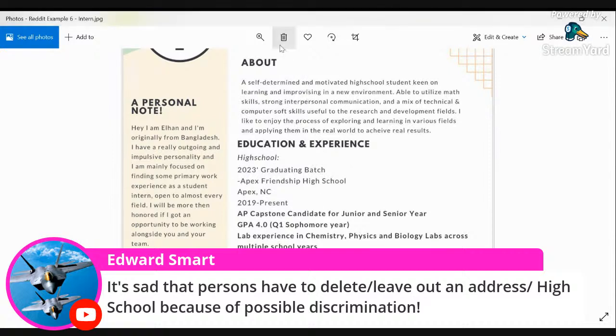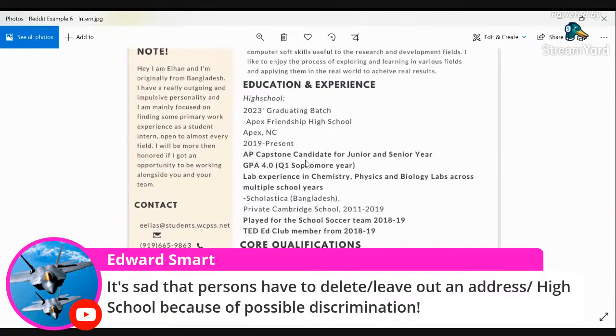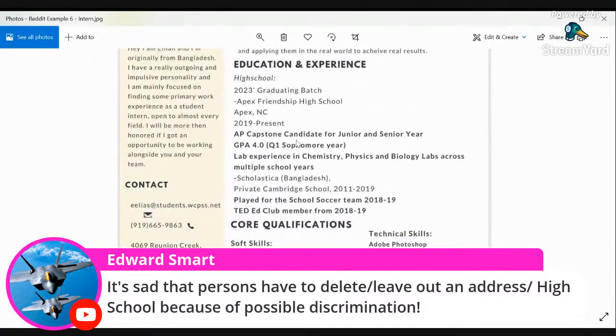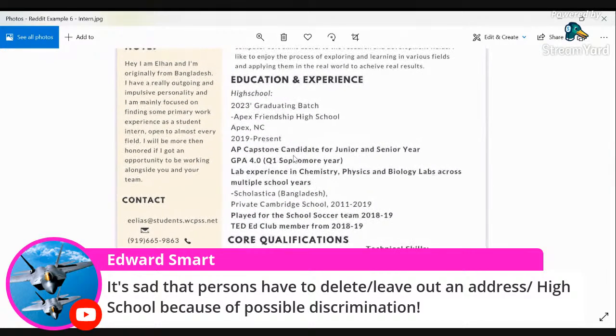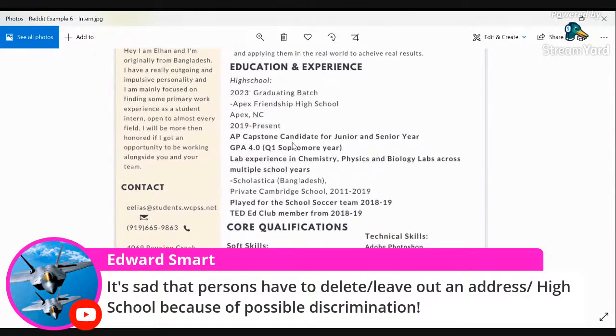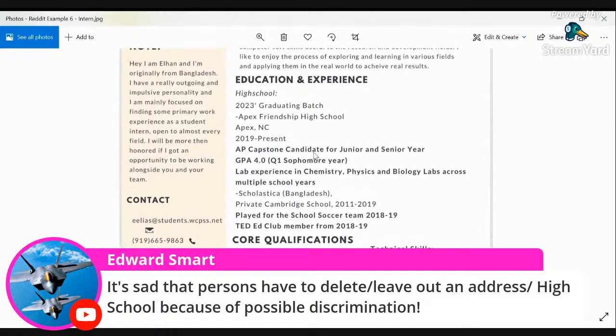Okay, so the visual, I love it. I love the visual. They made the effort to make their resume look really good. I don't advise including your social channels on your resume unless you're highlighting your LinkedIn, or if it's a work related thing, or maybe your website, portfolio online, something like that.